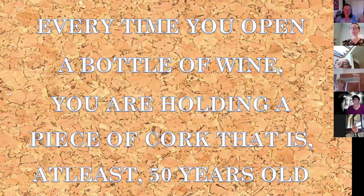And this is a fun fact. Every time you open a bottle of wine, you're actually holding a piece of cork that's at least 50 years old. That's how long it takes these trees to come into productive maturity. Before they can even be harvested for the first time, they have to be 25 years old. Then we get the first virgin harvest, which you can't use, and we grind all that up and use it in other sources. Then you actually have to harvest it two more times in order to have quality cork that you can punch out to put in a wine bottle. So that's a fun fact I'll close on. But like I said, thank you all so much.